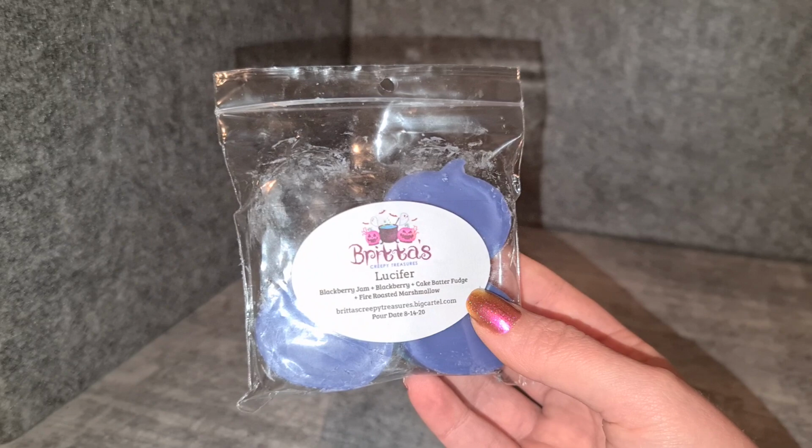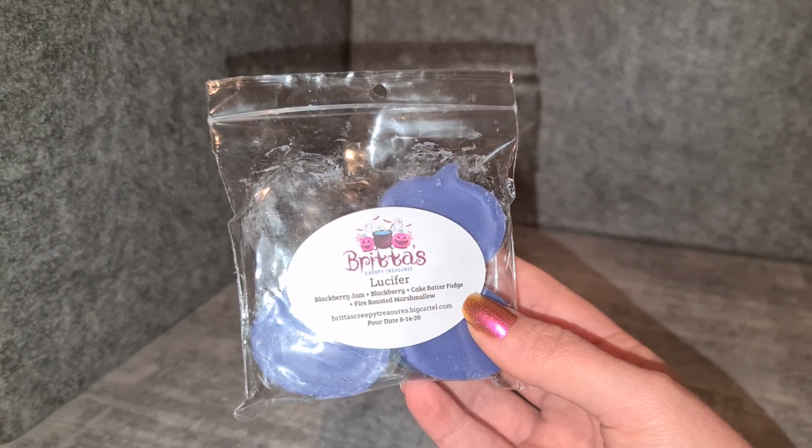And I'm getting a very strong marshmallow lean off this. So not so much like a cake batterish scent, or I guess fudgy. Like it's just very sweet. So it smells good, but very, very sweet. So I think I will enjoy that even so.